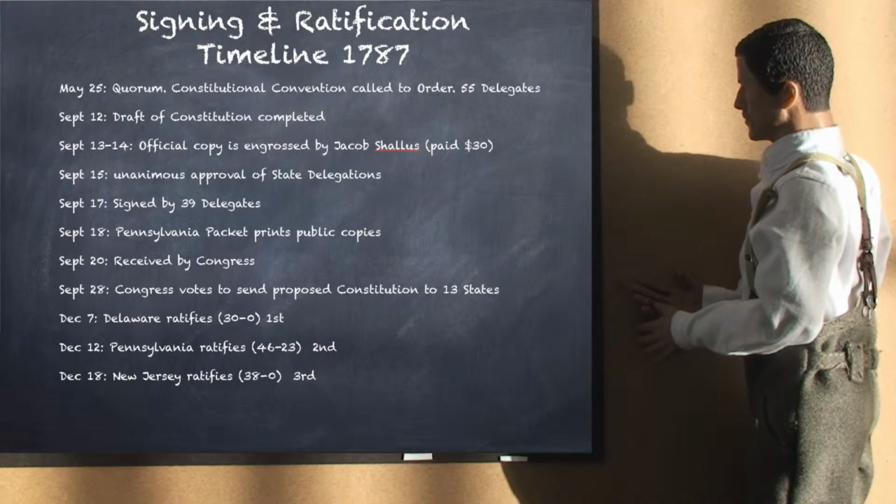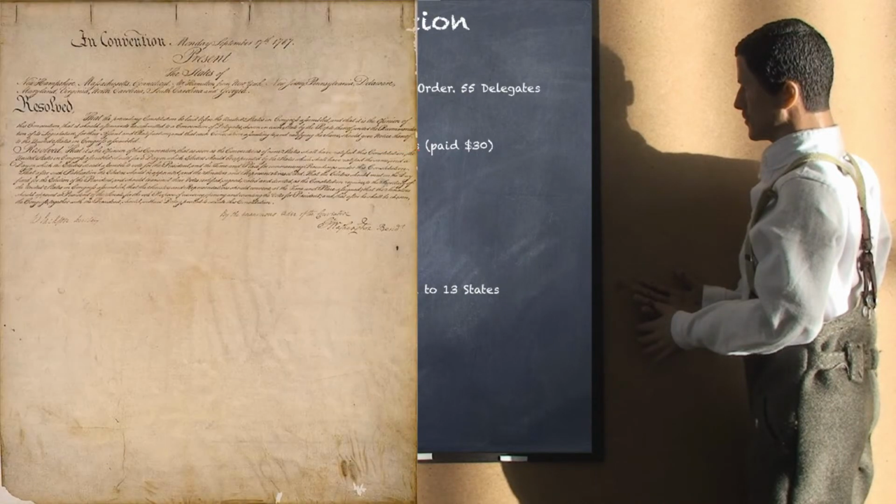They must have worked all night long getting it typeset, and they printed public copies on September 18th. And the next thing that happened was George Washington took a copy of the Constitution, and he wrote this letter. It's called the Letter of Transmittal, that he sent off to Congress in New York with it.